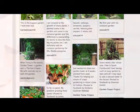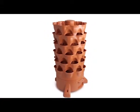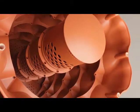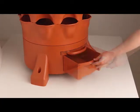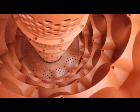However, we need your help to fund the minimum number of orders required to produce this new generation Garden Tower, which is the best product we've ever made and is available at a special price through this Kickstarter only. You're going to want the new generation tower. My approach for the improvements focuses not only on ease of use and functionality, but also the biological performance to enhance nutrition, delivery, and availability. Basically, the plants will get even more of the good stuff.